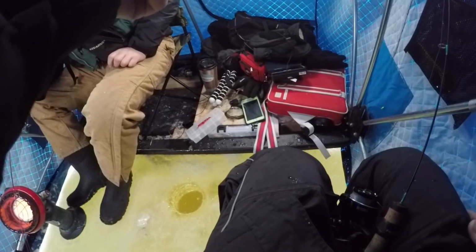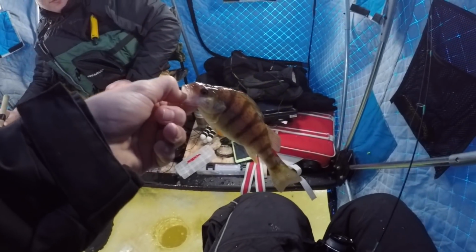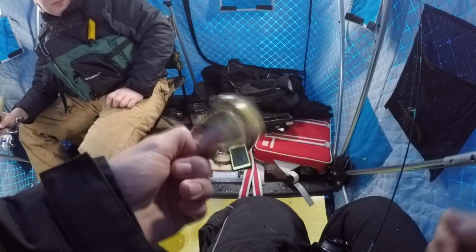Oh, that was a light bite right there. Very light. Oh my gosh, this is what we want right here. That is a nice, like, what do you think? That's at least 9 inches right there. No, don't fall through the ice. All right, awesome.